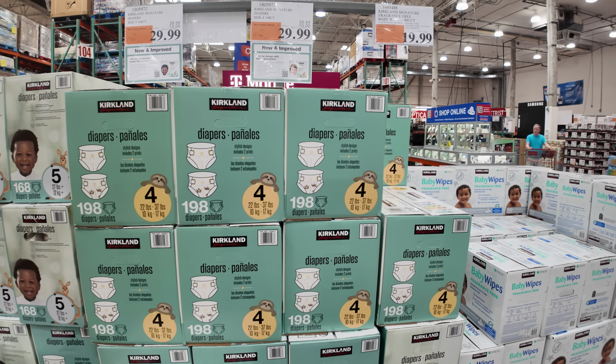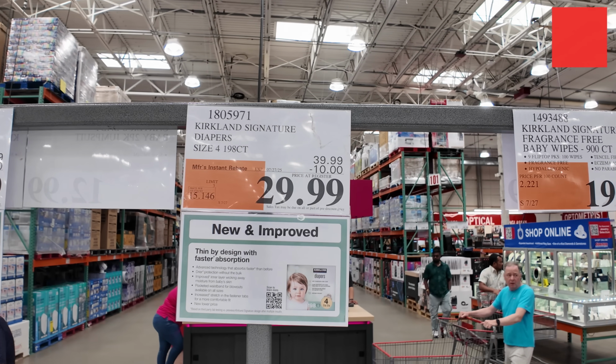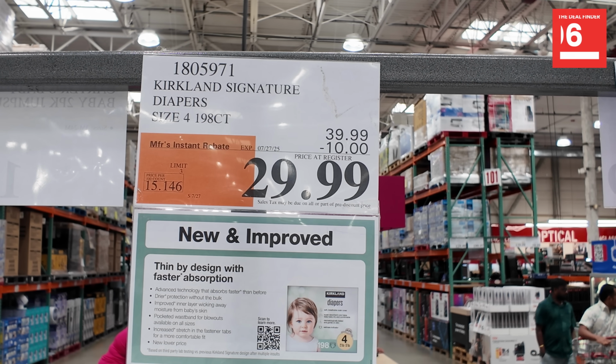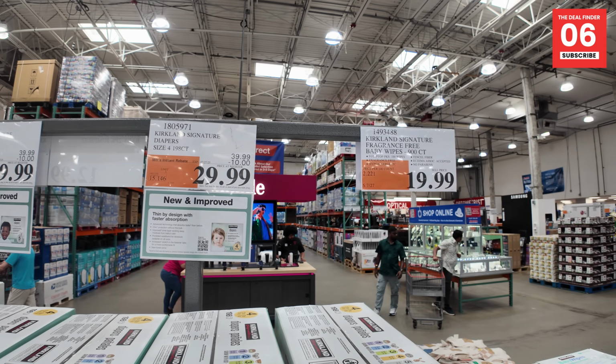Now, these Kirkland diapers, I can't really say the same. I haven't tried the redesign, but look at the price. How can you complain about this price? $29.99, but you can grab the Huggies Plus here at the warehouse when they're on sale for $40.